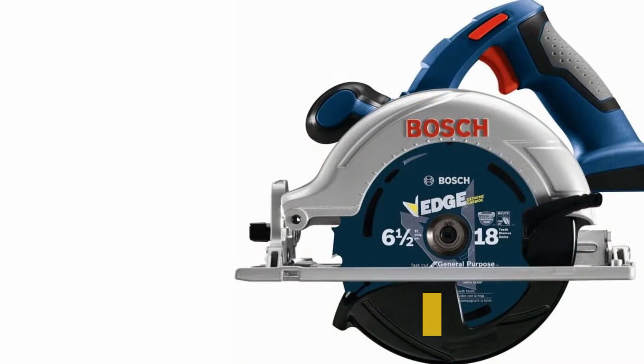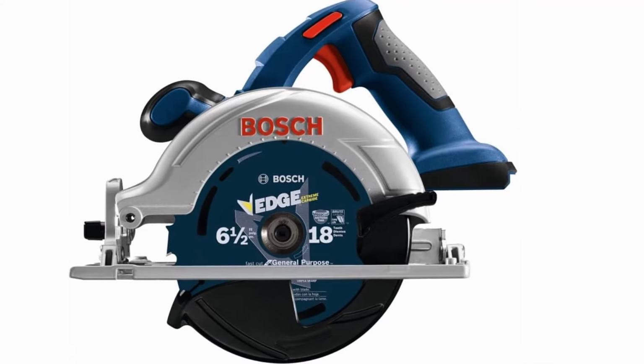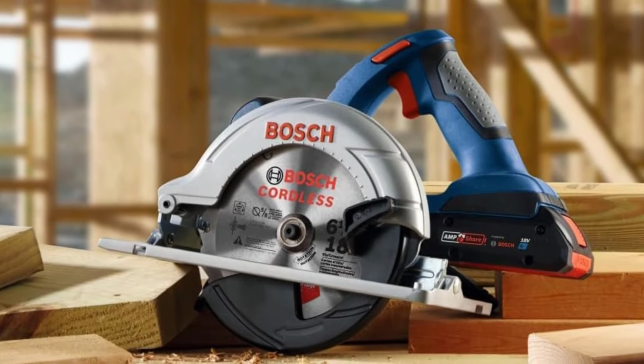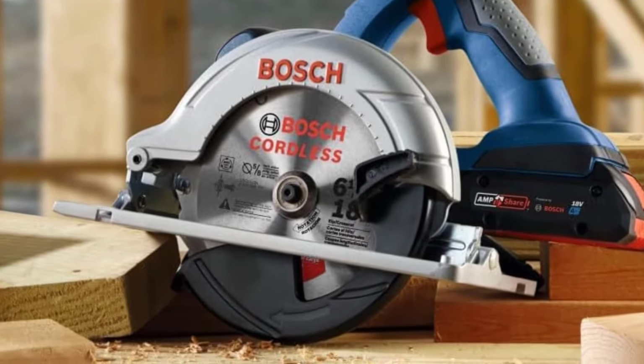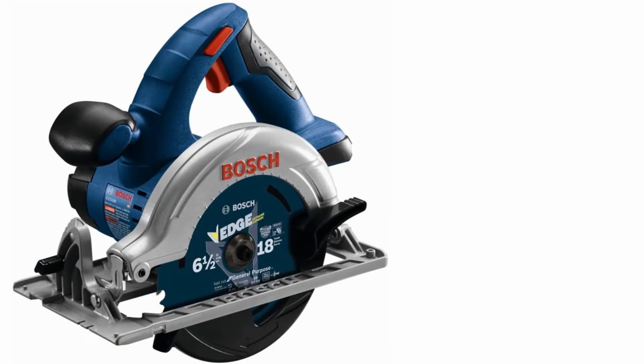Bosch enhances safety with a quick-stopping blade brake that activates when you release the trigger. The left-sided blade placement improves visibility of the cutting area and directs kickbacks away from the user, a notable advantage, though users accustomed to right-handed saws might find it initially unfamiliar. In operation, the Bosch CCS180 delivers precise cuts in materials like particleboard and drywall. Similar to DeWalt's 20-volt battery, Bosch's battery also features an indicator, although checking the charge requires removing the battery from the tool.